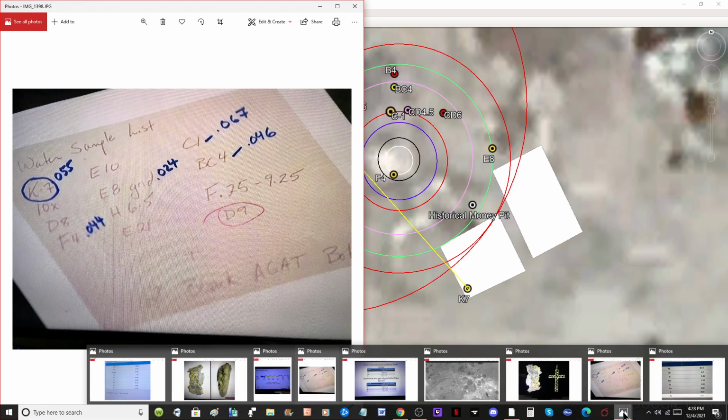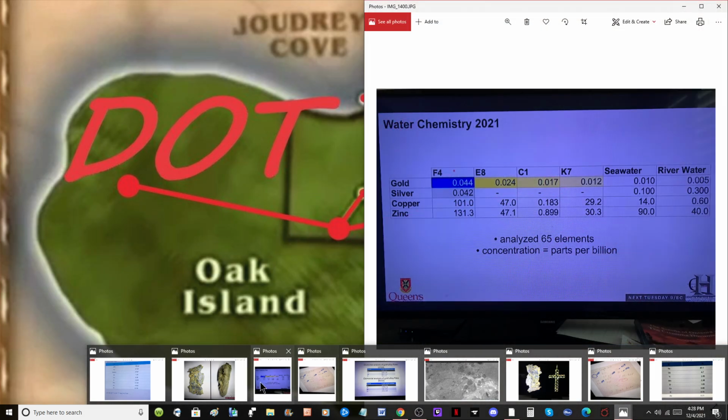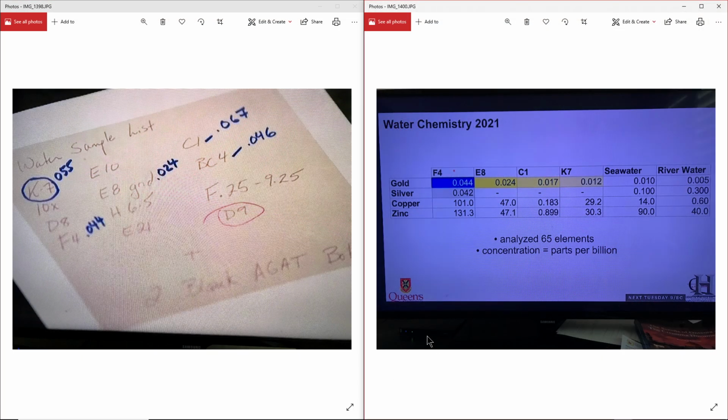However, in his final presentation, let's see, here it is. In his final presentation, he does not have BC4 on here. I don't know why. And some of these levels are different. Like C1 is different by 0.05. He has 0.067. Here he has 0.17. K7 is definitely lower than what he has on his notes. So I don't know. The thing is, though, this seawater base is pretty much accurate.